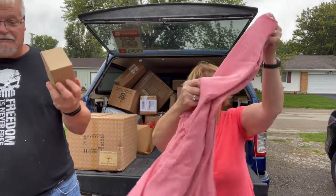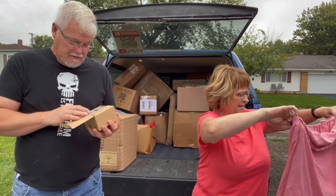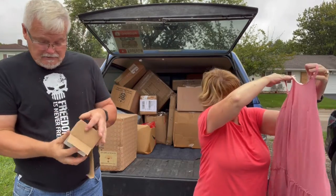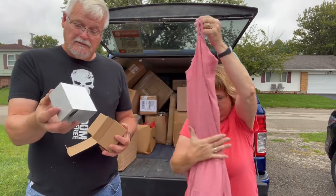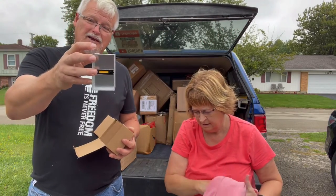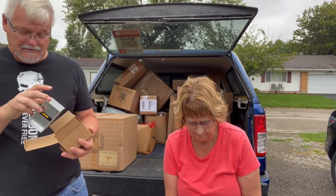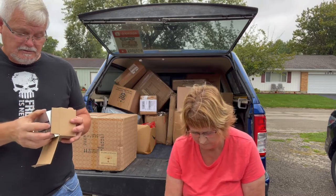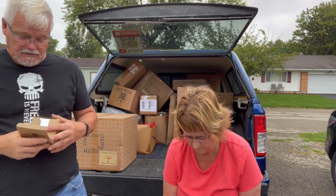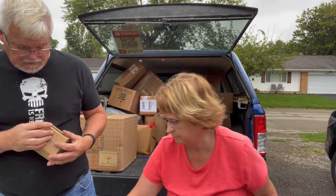For three of these little boxes. What do I got? I've got a little sundress, it looks like. Some kind of LED light. It's a size medium. I wonder if those are outdoor lights. I'm going to have to reset these. They all got the same numbers on them.